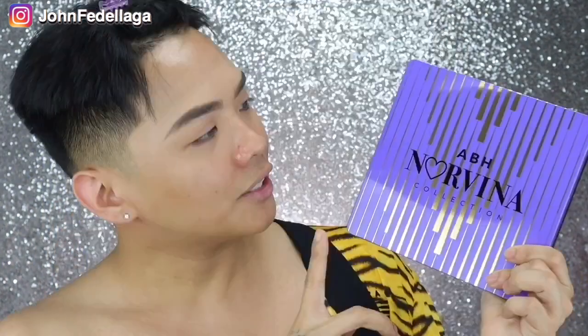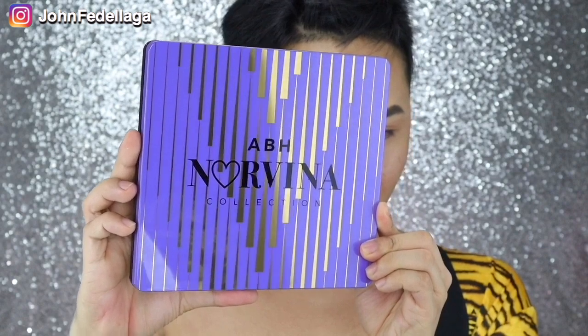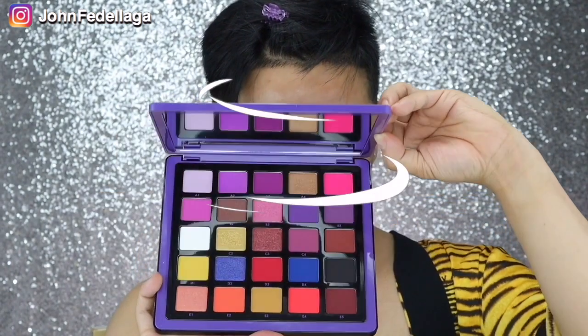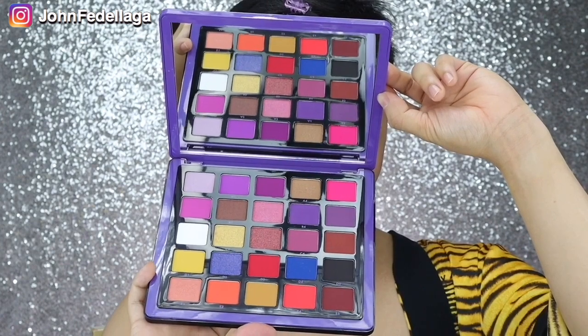Okay, so now let's talk about the packaging of this. So this Advanced Artistry Palette is a beautiful square-cut purple case with gold accents, and the ABH x Norvina logo on the outside. And when you open it, there is an extra large mirror on the inside as well. This is really different. I really thought na medyo kaparehas niya. Yung mga shades dito na hindi ko pa nakikita from Norvina, which I'm really, really excited about.